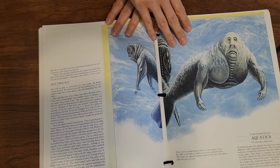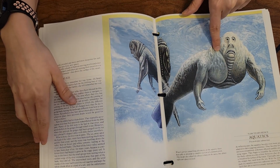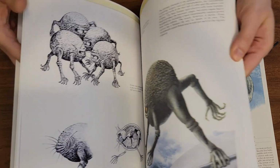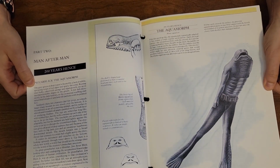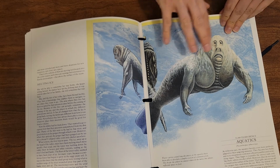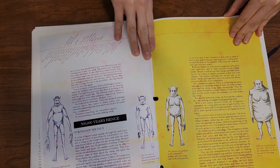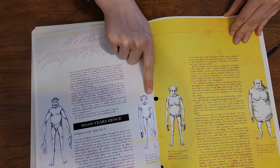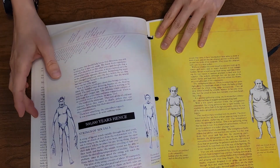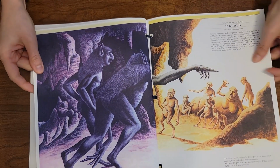And here are the aquatics, 50,000 years hence. So that's their separate evolutionary line. Remember, they started out as the aquamorphs and then became these very creepy looking creatures here. Here's just some different types of this guy. I can't remember what one that one is. It's one of these.